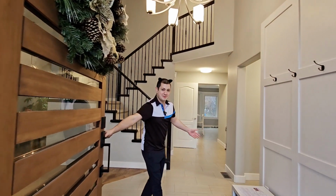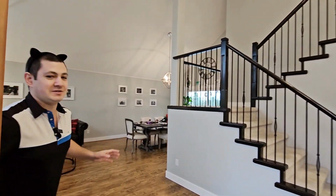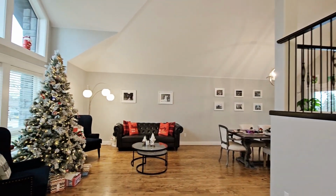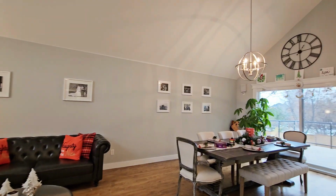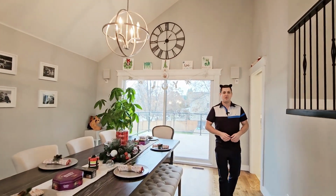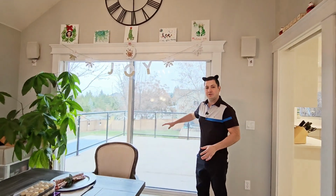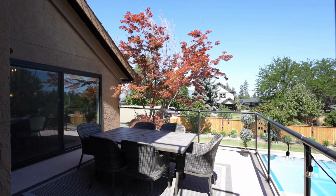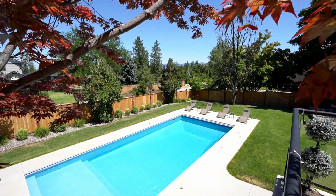Welcome to 5327 Hedeman Court, and this is one of the most festive neighborhoods in Kelowna. Beautiful property is over half an acre. The current owners opened up this entire wall to be a sliding door so that you can access your patio and giant backyard with in-ground swimming pool.